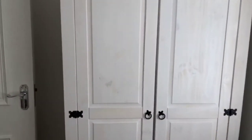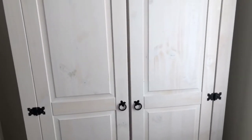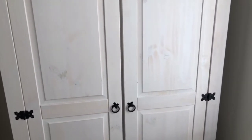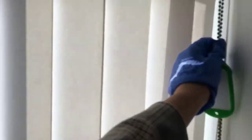Just had a question come in from Aldis. Thank you for your question very much. And you've asked, can you advise how much noise is coming in the flat from the street, please? Well, let me just open the blinds for you. A moment. Ooh, there we go.